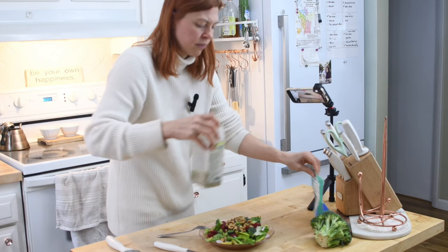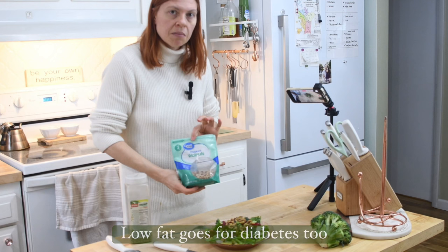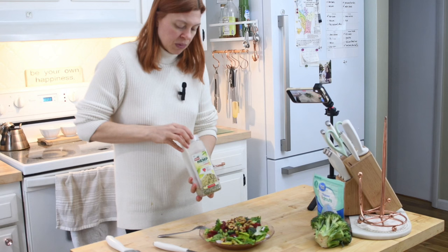Again, when it comes to heart health and you're on a low fat, low sodium diet, I would leave off the walnuts and just do the hemp seeds because they both are a source of omega-3 fatty acids, but this one is low fat.